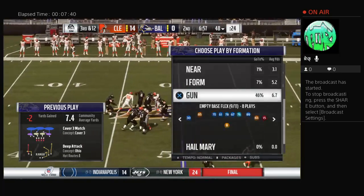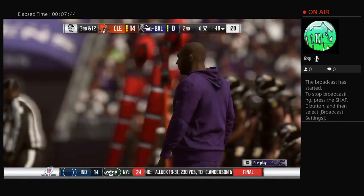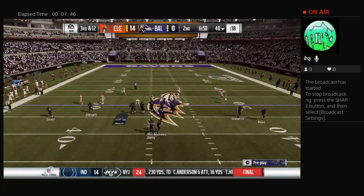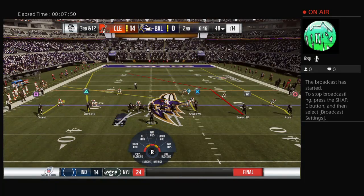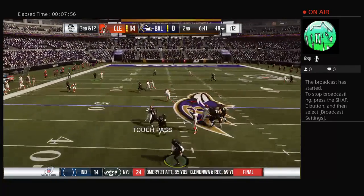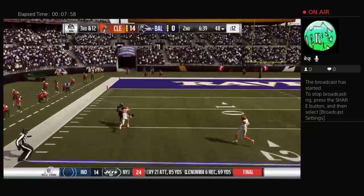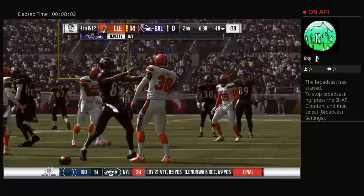It brings up a 3rd and long, but it's really not an unmakeable one, especially considering they just gave up back-to-back sacks. First throw now for the backup, Bryce Petty. He's going to air it out for Dorsett. And he can't come up with a pick. Nearly his 2nd of the game.